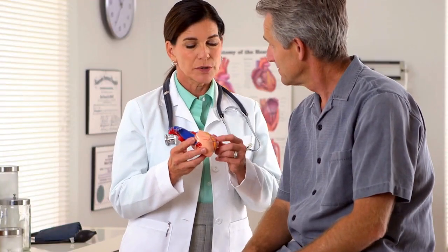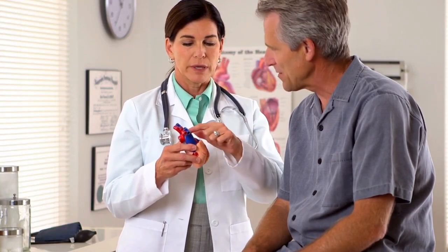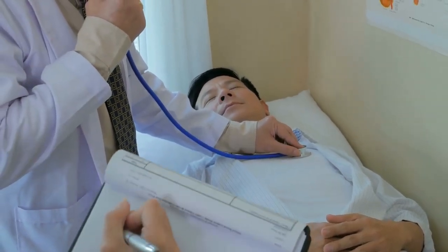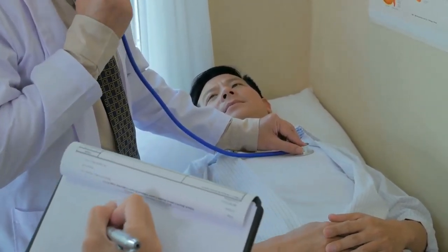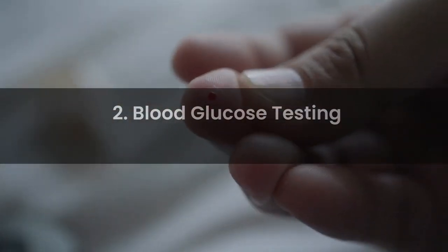It's important to note that while these symptoms are commonly associated with diabetes, they can also be indicative of other medical conditions. Therefore, it's crucial for people experiencing these symptoms to seek medical evaluation and testing for proper diagnosis and treatment. Number 2. Blood glucose testing.